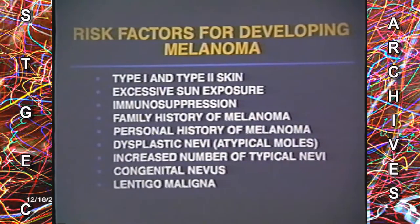Okay, risk factors for developing melanoma. I mentioned briefly before what a type 1 and type 2 skin is. The type 1 is the individual that burns, never tans. The type 2 is the one that burns and gets freckling and very minimal tan. Immunosuppression is a major event for melanoma, as is a family history of melanoma. If a person has had a melanoma before, they now have a 9-fold risk of getting another melanoma. Some of the precursor lesions are dysplastic nevi, an increased number of regular nevi, a congenital nevus, and a lentigo maligna. These are the precursors of developing melanoma.